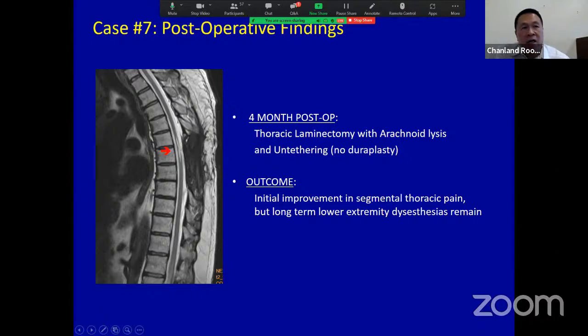So this case is important to review with the patient. It highlights how some symptoms may improve, but it's also highly likely that some patient's symptoms may still remain. And so it's important in counseling them that surgery is performed to prevent progression and oftentimes to stabilize the condition.